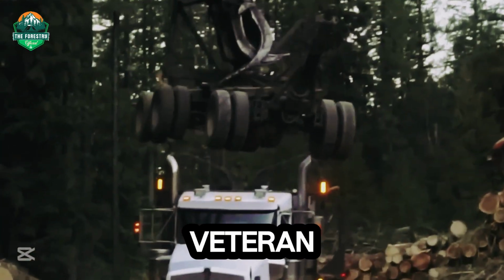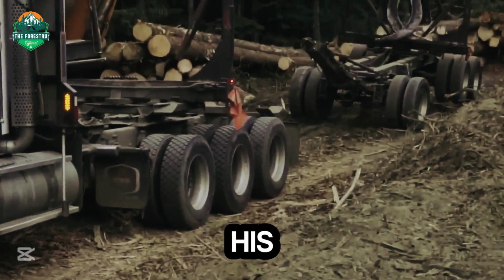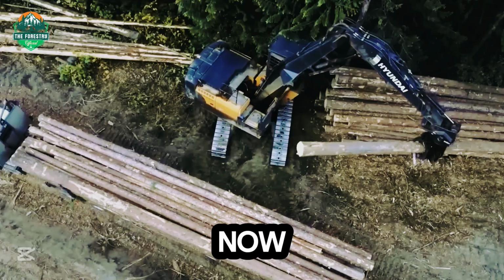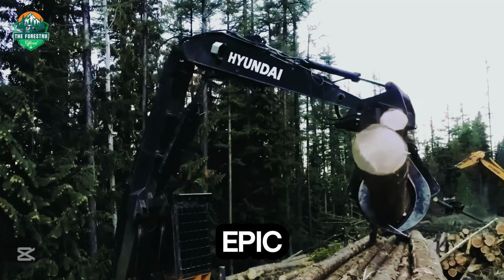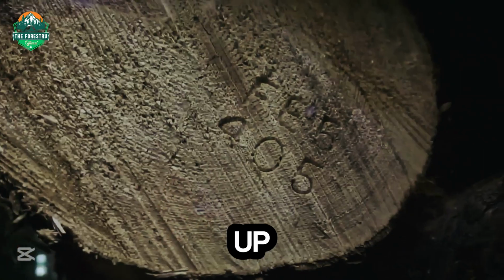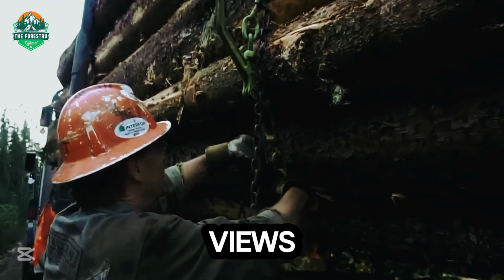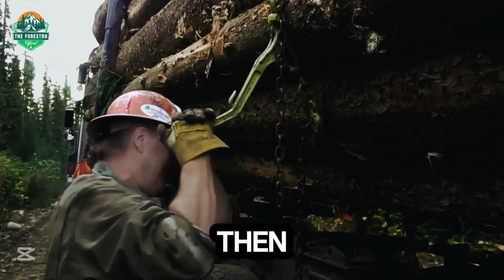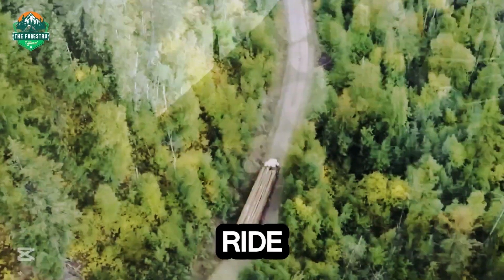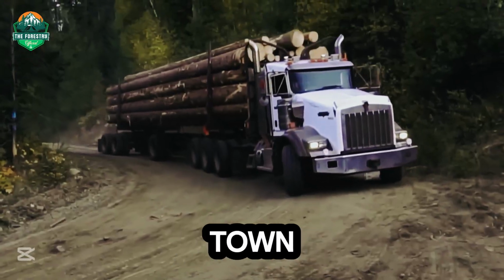The trucker, a veteran of the open road, binds his load of stamped timber with the precision of a surgeon. His truck, now a fortress of wood, begins its epic journey through the majestic Kootenay Mountains of British Columbia. Up and over the peaks, with breathtaking views of Kootenay Lake far below, then down the winding roads, clinging to the cliffs, before a scenic ferry ride delivers him and his cargo to the charming town of Creston.